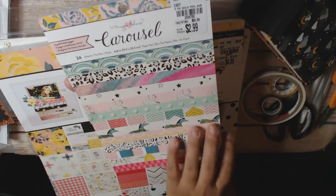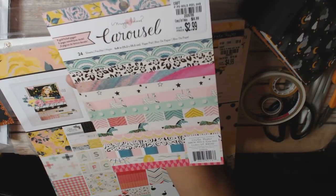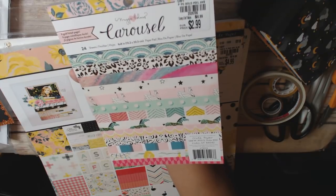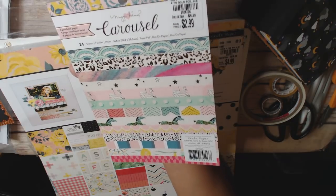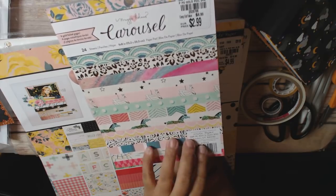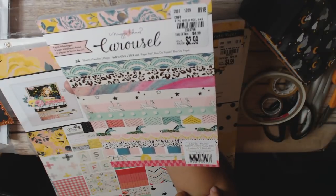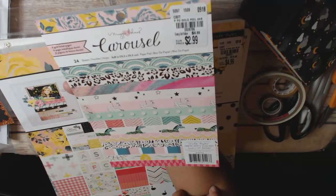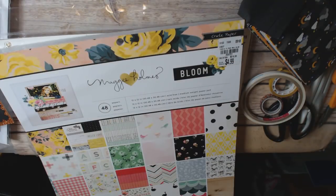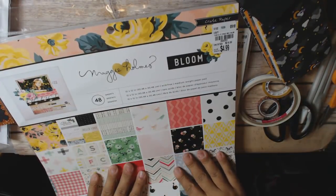And I'm going to tell you that I just bought a Carousel paper pad for full price, well, 15% off of $7 at Paper Source. And then, not the very next day, two days later, I go to Stinkin' Tuesday Morning and they have it. So what the heck? So I paid the full price, which is $6.99. This is $2.99. It's 2026706. Really great deal.